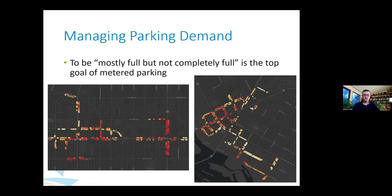Yep, and I'll add on to that. What we're looking at here is actually what we just put together earlier this week. We do monthly analysis of all areas of the city to build these types of maps to continually monitor demand. So this is the total amount of paid time in each of these areas for April.